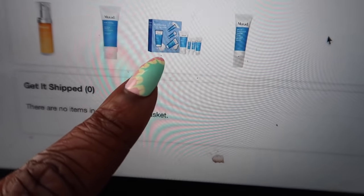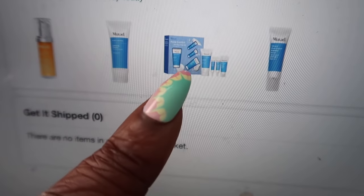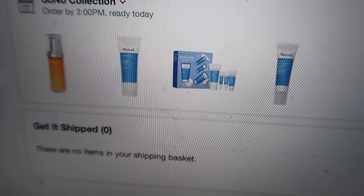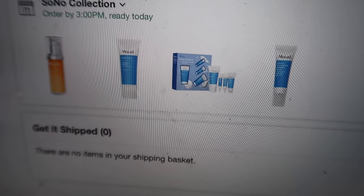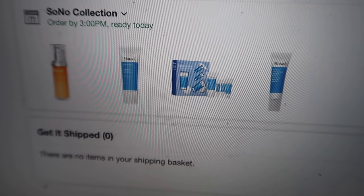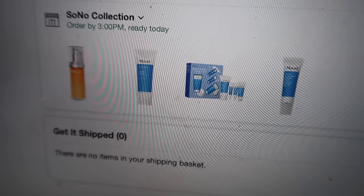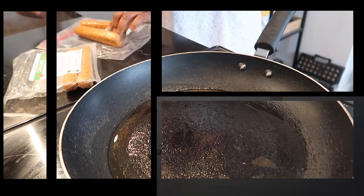That 10% ain't gonna do that much for me, but it's better than nothing. So this is what I got, and I think that this is a good idea. If you're traveling, you like the Murad products, the travel size kit is only like $36, and you can still do your regular routine in travel size so you're doing your skincare all the time. I thought that was really dope.